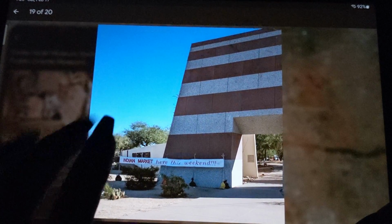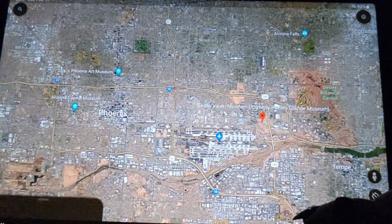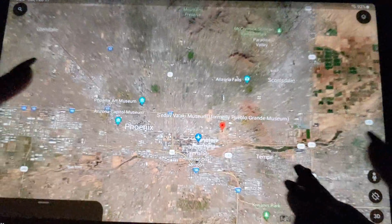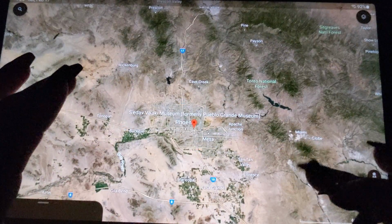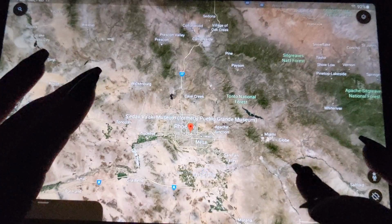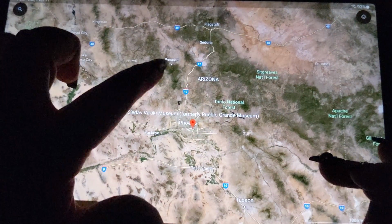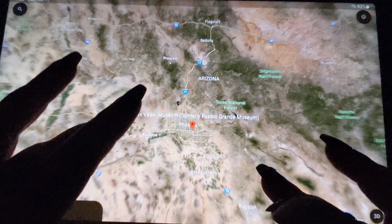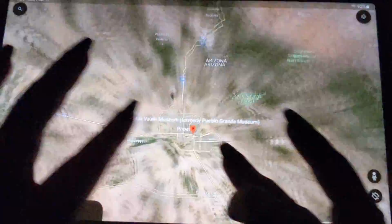It also wasn't the first choice for the capital city. Look at that cacti. That would have been Prescott. Let me show you. Prescott's going to pop up if I zoom out. There it is. Prescott. I think Sedona was also a capital for a minute, but they moved it to Phoenix quite aggressively.